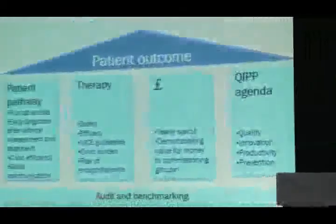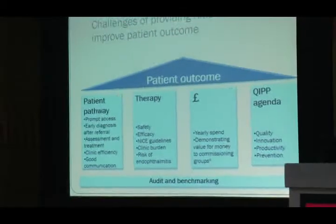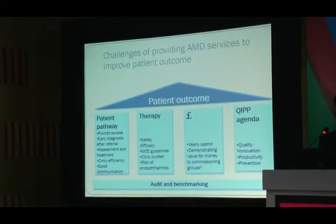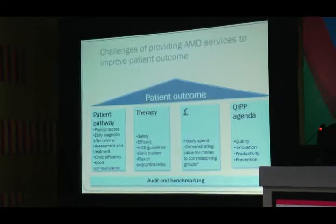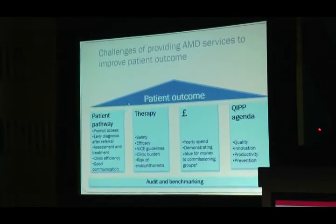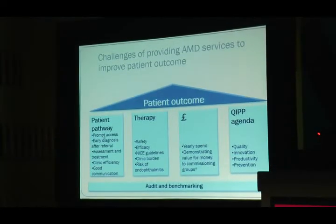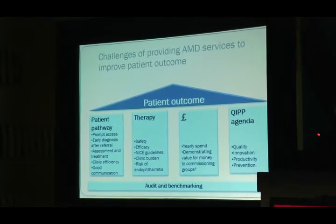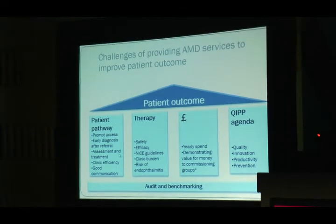So we've gone to the patient outcomes in any of these conditions, beginning with AMD, which one of the other speakers alluded to. That's the largest burden. So if you have to have a good response, then you've got to go to the patient pathway, make sure the patient accesses services easily, quickly: early diagnosis, assessment and treatment, clinical efficiency, good communication. All that we seem to have cracked.